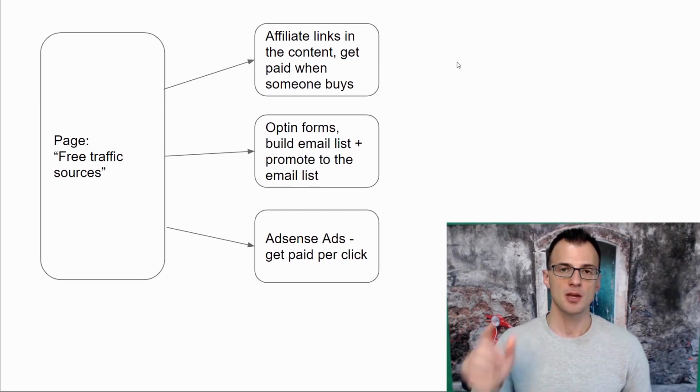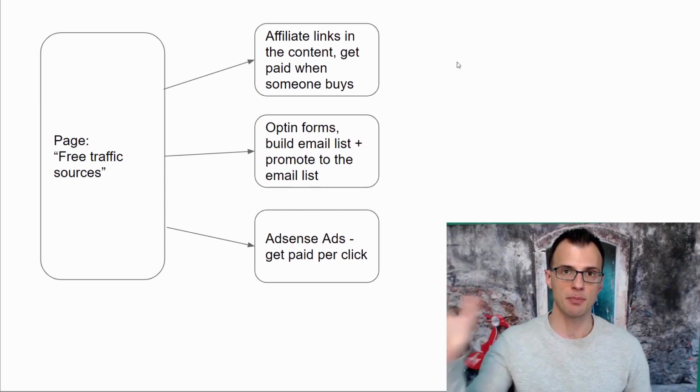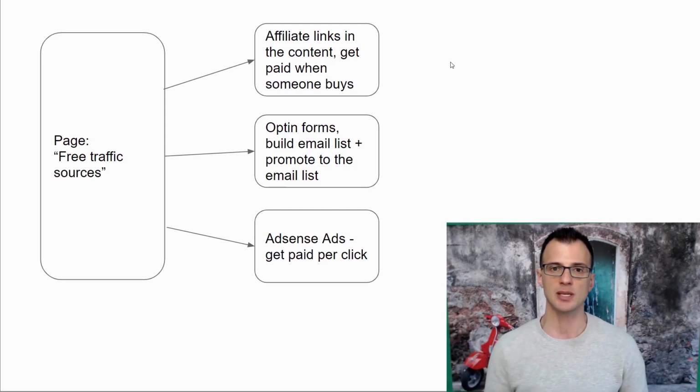Affiliate links in the content. So as I showed you, I've got an affiliate link there. If they click that affiliate link and they buy the program, I get paid a commission, right? So you can get paid whenever someone buys. And you can do this in any niche, guys. There are tons of affiliate programs in any niche.